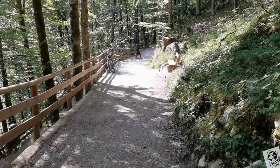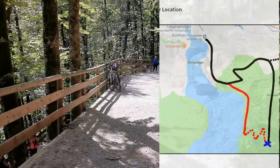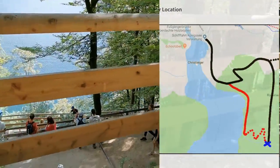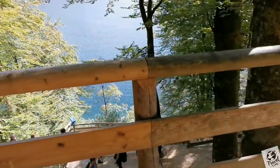So this time we followed the long path, that it was more safer than the short path. The short path, you can go in this way. We'll try that next time.